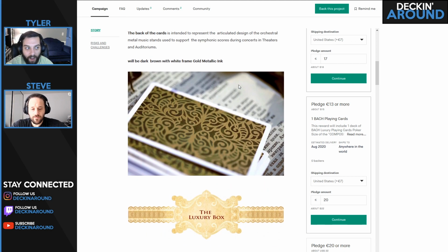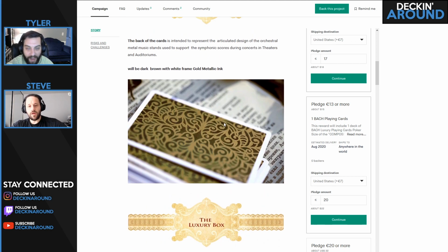To me, though, where it falls short is the back. The back's a little lackluster for me. To be very honest, I don't know. Not to say that it doesn't look good. It definitely looks good, but it doesn't tie in the theme of musical composers to me. It's just very much, okay, here's the design. You know what I mean?